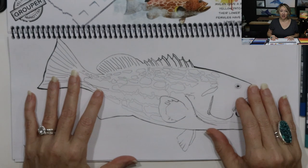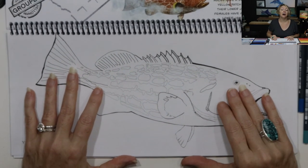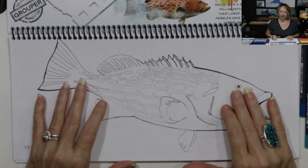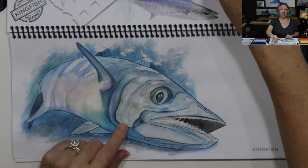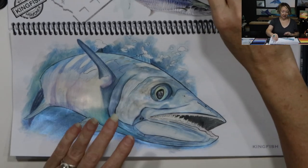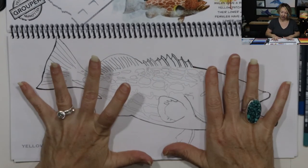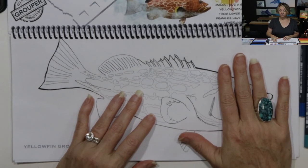Three, this fish has lots of polka dots and splotches, but I'm kind of needing a break from painting all the blue. I sort of burned out on the kingfish, and it's not even done, because I don't know what I'm doing with it, and it needs more stripies, and I just can't see it, so I have to cover that up.